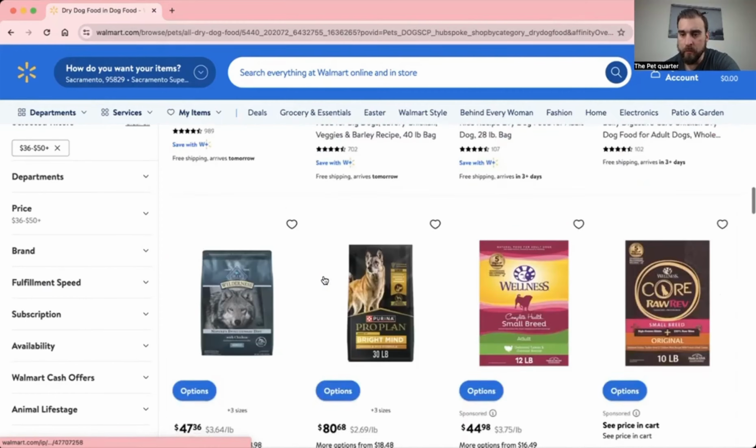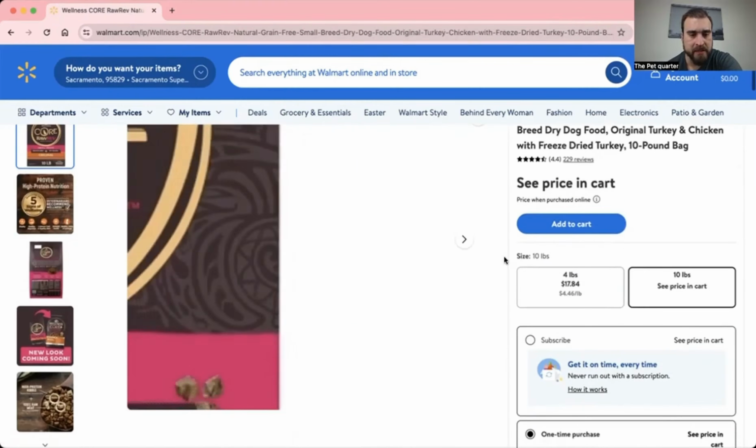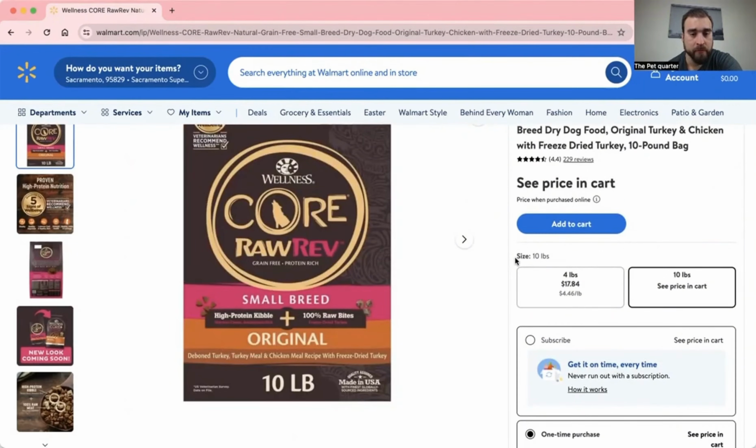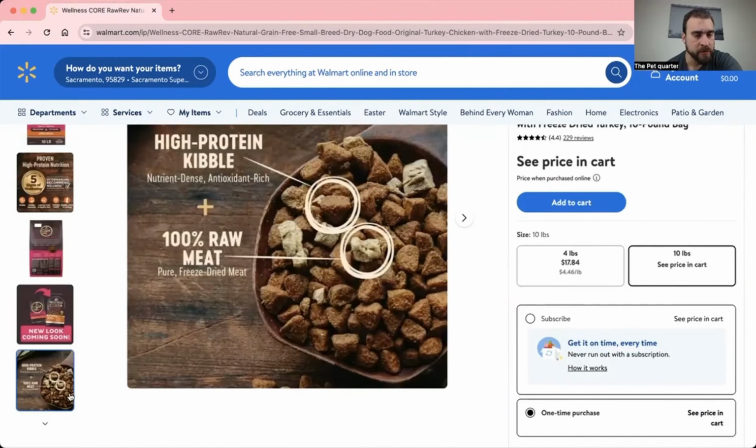Let's see. Core Wellness, okay. Core Wellness, Raw Revolution, I suppose. The packaging looks great. 100% raw meat. I like that.